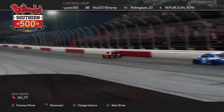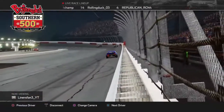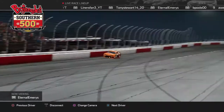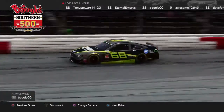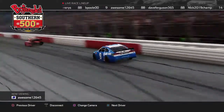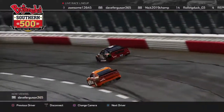Let's look at these drivers and what teams they drive for. The number 3 Chevrolet of GU running for Neversoft Motorsports. The 8 of Liners running for BPM Motorsports. The 03 of Landrod running for BMI Motorsports, and he is the owner of that team. Eternal running the 69 Chevrolet for Neversoft Motorsports. The 68 of B-Pool running the 68 Ford for BPM Motorsports. He is the owner of that team. The 9 of Awesome in the 9 Chevrolet running for Hendrick Motorsports. The 59 of Dave running the 59 Ford.